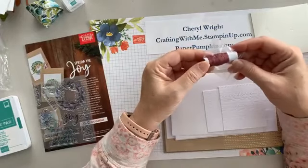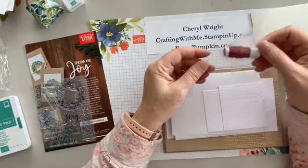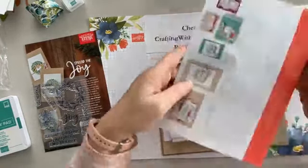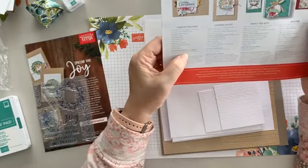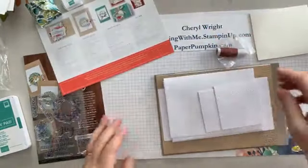This is some, I'm assuming it's cherry cobbler. I can't imagine it's not. Cherry cobbler thread. But before I say that too many more times, let's go ahead and just check the back of this and see what colors actually work with it. Yep, cherry cobbler, crumb cake, early espresso, just jade, and soft sea foam.